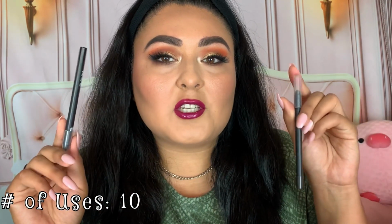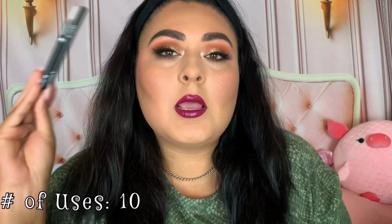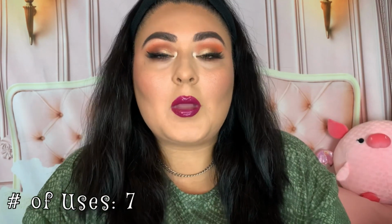I wish they offered these in different shades, like different pencil shades. Not sure if they have that already on their website. From what I remember, they don't. But if they came out with the same formula in different colors, that would be amazing because these are really good. So I did throw in 2 liquid liners.